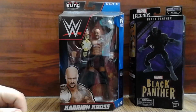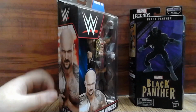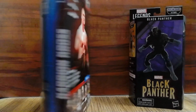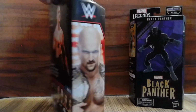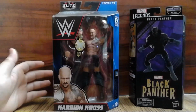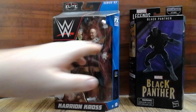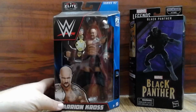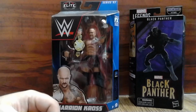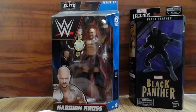But I saw him and I saw all the other figures I already bought. I didn't need them, so I picked up Karrion Kross, and I do like this guy a little bit more. I have a Karrion Kross figure, but it's the older style body with the single jointed arms, the arms that only bend to like 90. This one is an update. It has the double jointed arms. I do like this attire quite a bit. I know it's been picked on a little bit for looking like a gladiator and whatnot. I thought it looked okay.